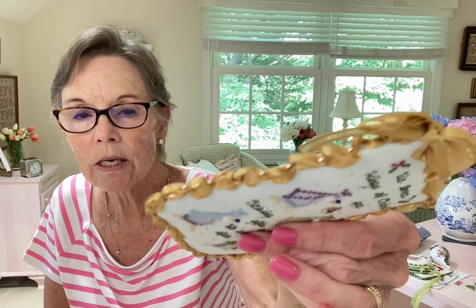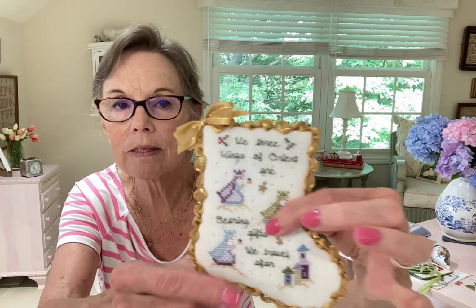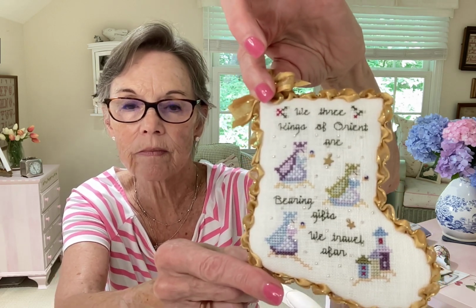And I want to show you this up close if you can see it. The ruched ribbon is actually attached with pins, and each pin has a bead on the top. I always thought that finish was particularly lovely. So let's look at that up close again.